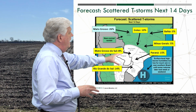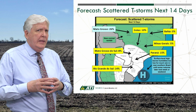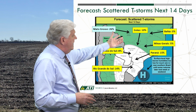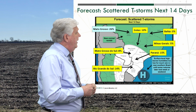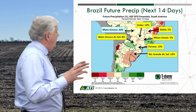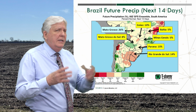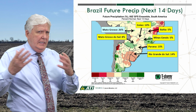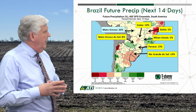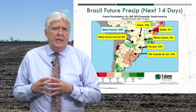Let's look at that a little bit closer here. The next 14 days, all that wide area, if you will, only limited precip in that area. Again, up above that range in that green area, most of those beans are harvested up in Mato Grosso. Let's look at the next 14 days now. It's close to average across most areas. We are looking for some increased rainfall to begin at the end of next week for those southern areas. But all in all, it looks like it's going to be still a fairly rapid harvest pace.